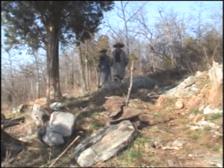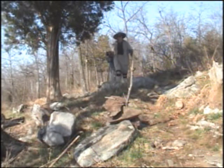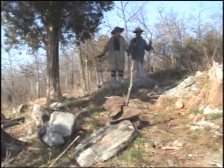I think that's the marker with the tree sticking out of it. That's the marker we set up. We finished the water gap. Hey, we did it! We finished the water gap. Wow!